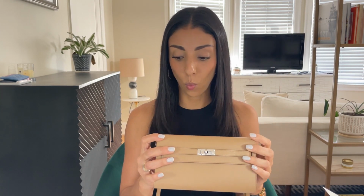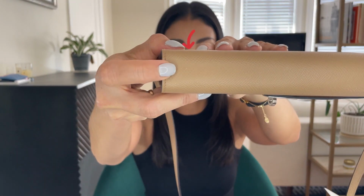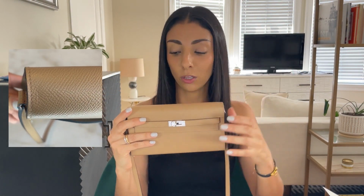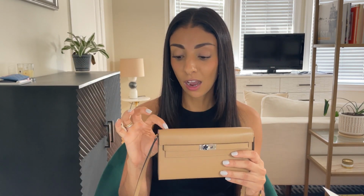Now with that said, I am a tiny bit upset with myself because I did scratch the bag. It's so tiny you can barely see it, and I don't even know when it happened. I'll see if the camera can pick it up, and if not, it's right here. It looks like I must have done it with my keys or something like that, but if it doesn't work, I'll include a close-up shot. It's a little scratch, but it looks really cosmetic. It just looks like it's on the surface.